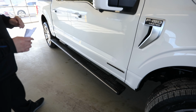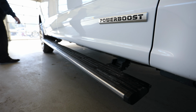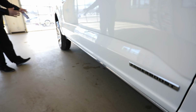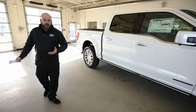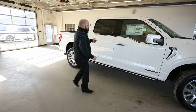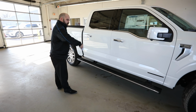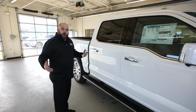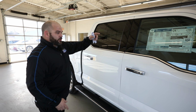Now, the running boards, they're open right now, and if you walk up to the vehicle, this is our kick switch for our running boards, and that extends out a bit further. But as soon as I'm walking up, if I'm away from the truck for a period of time and I walk back up to the truck, if I grab the door handle, I can use my kick switch, either way, to drop down that power running board for you. But it is off of proximity as well. There's like four different ways to run your running boards, and I'll show you that inside too.